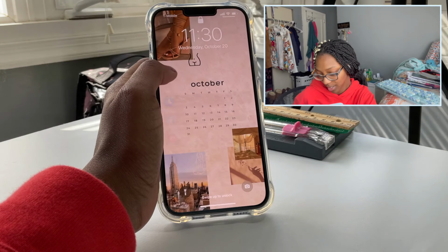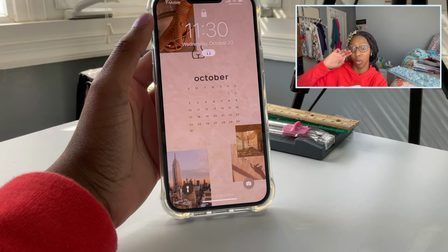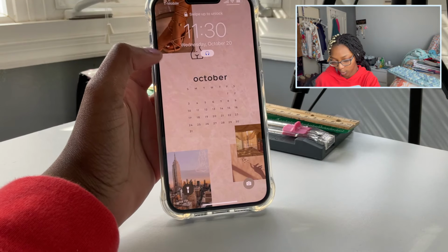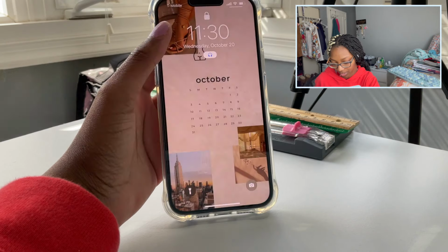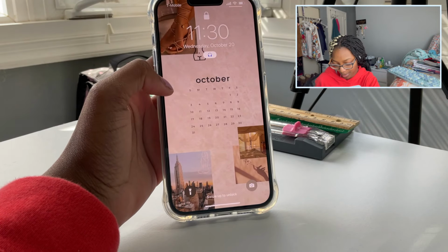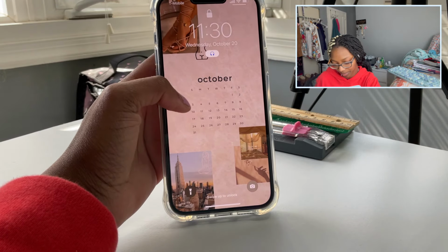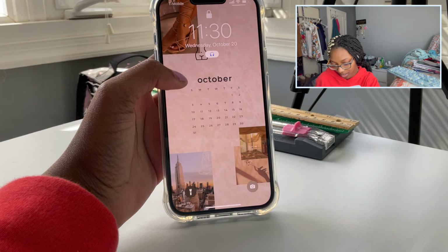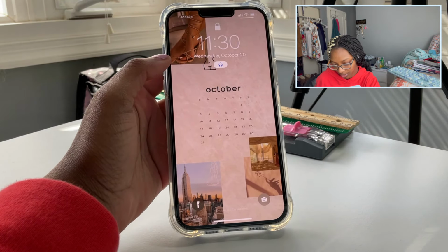I actually made this wallpaper, and I plan on doing this for a while, so whenever a new month comes, I'll have a new wallpaper with a new color scheme. This month I chose nude. I don't really know why. I should have chose orange or something, for the fact that it's spooky season slash fall, but this is what I thought of. Nude was really in my brain for a while, so nude is what I went with.